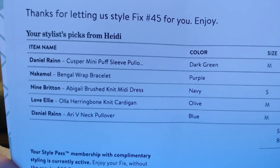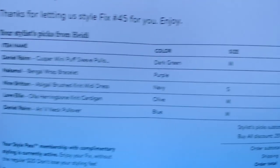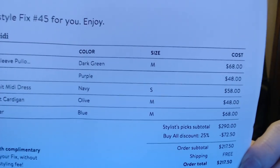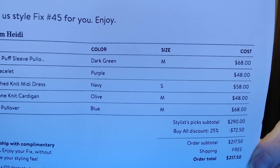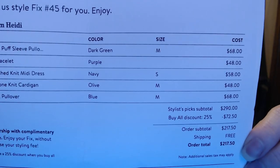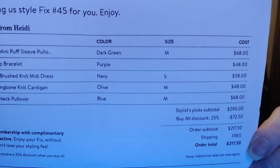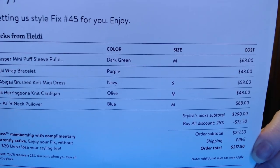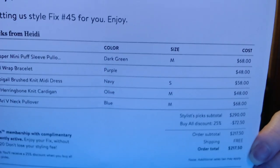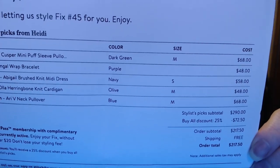So there we have the name of the item, the description, the color, the sizes that I ordered, and the dreaded prices. So again, this was my fix number 45 by Heidi, and I think she did a great job for me. So anyway, everything in my box was $290. If I were to keep it all, that would be that 5 for 5 discount, so I would get 25% off. So less $72.50, the total for the 5 items would be $217.50. Alrighty, I do have that styling pass, so I don't have any additional credits or anything to come off, so let's just get into it.